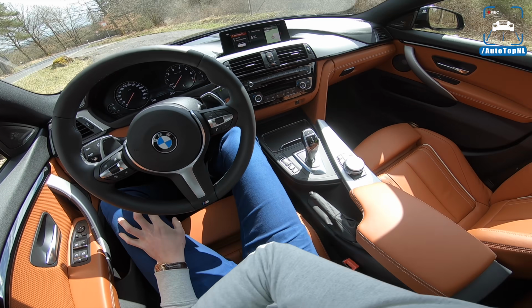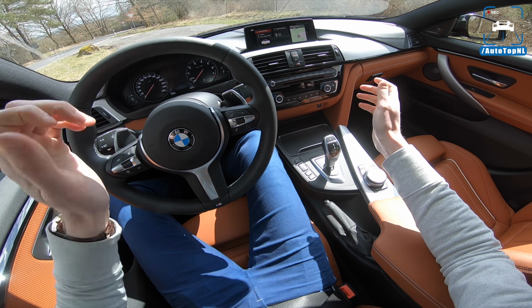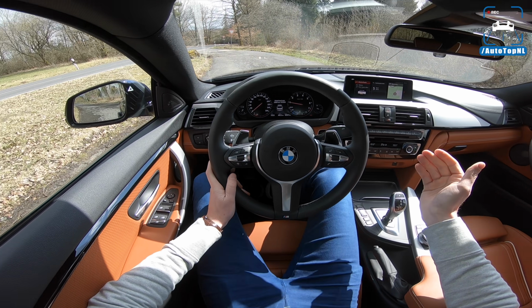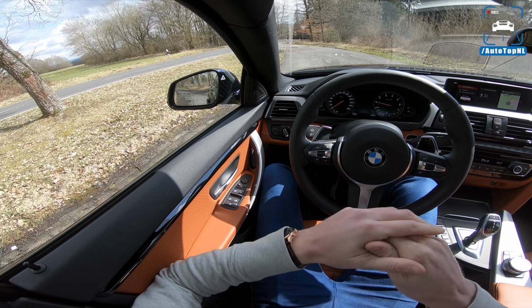So we are going to take it for a drive around here. We are in the vicinity of the Nürburgring. We are going to the Nürburgring later on, but this is just such a great car to drive to the Nürburgring. For us, it's about 2.5 hours on the Autobahn.